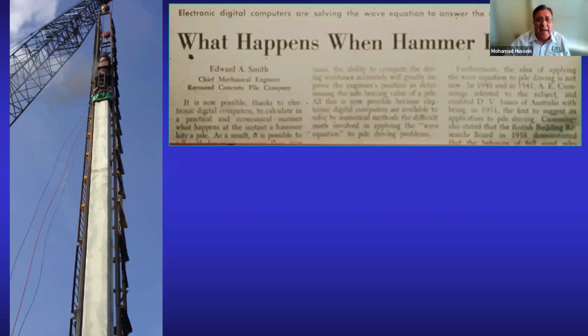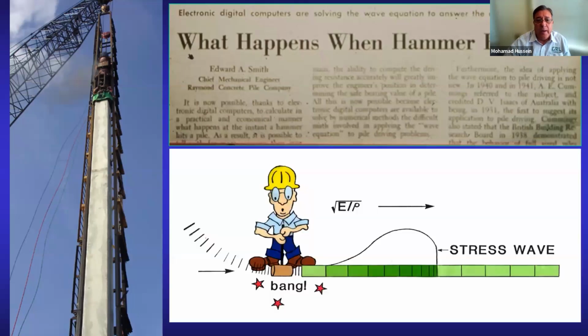So let's look at what really happens when a hammer hits a pile. One will find that when the hammer impacts the pile top, the whole pile is not sensed at once, but a portion of the pile knows that it was being impacted. As a matter of fact, one can approximate that the length of pile that was impacted would have a weight equal to the hammer weight. So therefore, the weight of the hammer dictates the length of the wave in the pile, and the drop height of the hammer dictates the intensity of the stress in that pile.